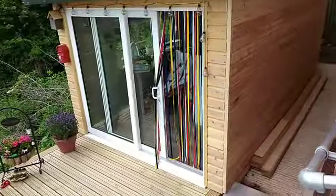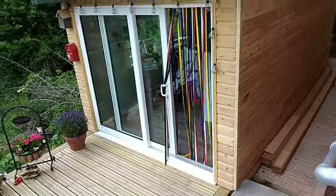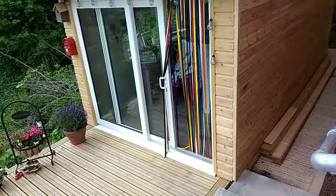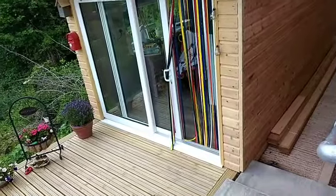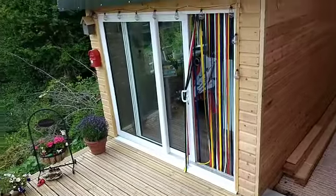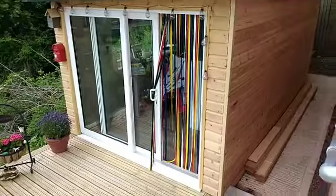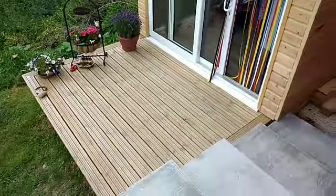So I've asked Grumpy to make me a sign saying Hillside Cottage. Whether he gets round to it or not, I don't know. If he doesn't, because, you know, he's always got loads of stuff to do anyway, and I'm always interrupting him, asking him to do stuff for me, he might not do it and I might just have one made up. But anyway, this is the outside.